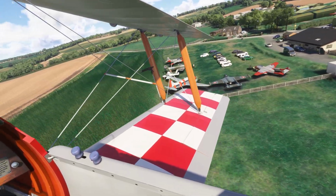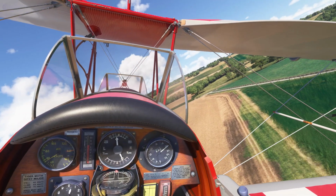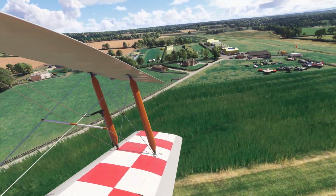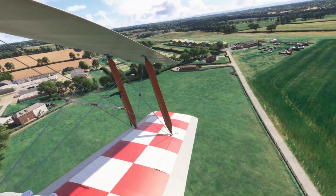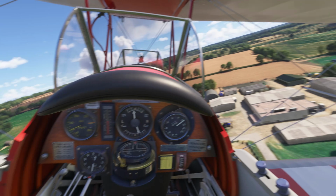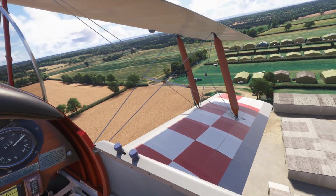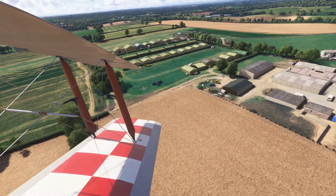Wonderful. Look at the crops down there. It really is a very picturesque spot, isn't it? I'm glad I chose summer for this video, because I think it really does highlight just how beautiful it is. And apologies to the farmers, etc., for flying overhead. Probably breaking all sorts of noise abatement rules there.